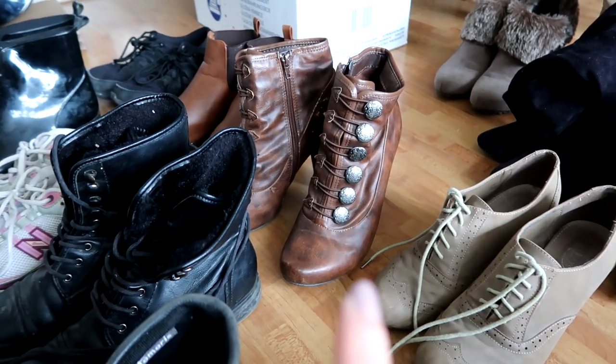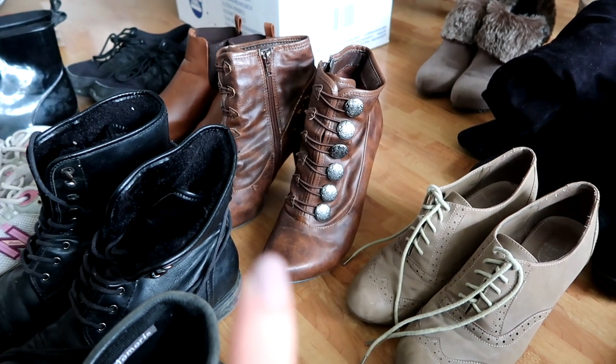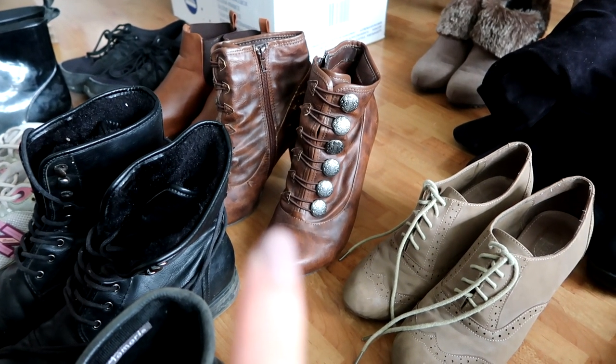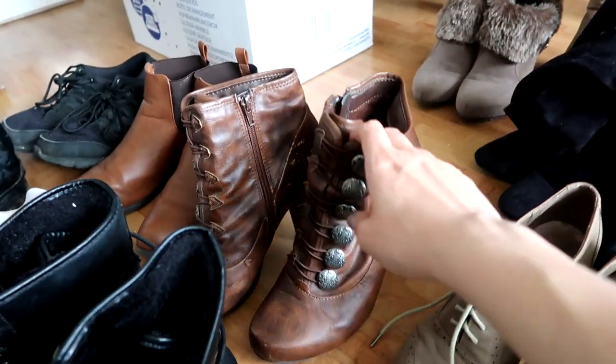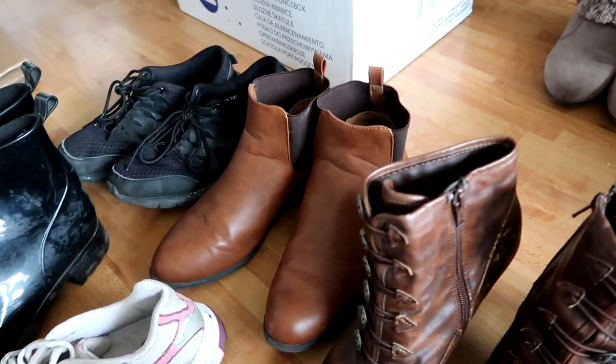Those should definitely get rid of them. Never wear them. Love them for video and photo shoots. So, might just keep those. I can't sell these because they're damaged on the inside there. But yeah, definitely keeping those.